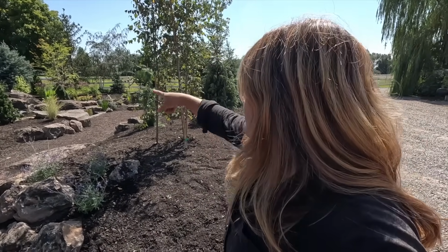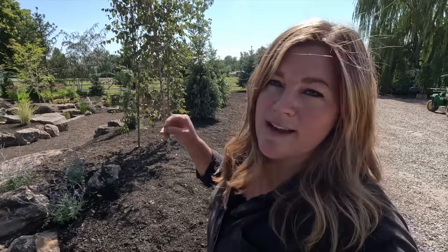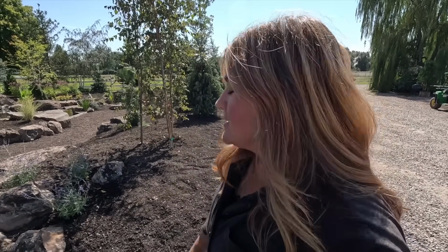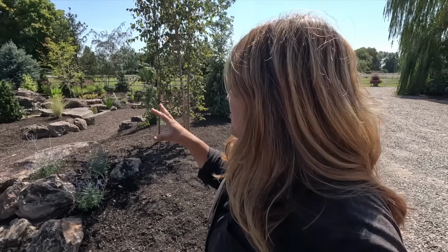But in larger spaces, it does look good to group some things. So like the Joe Pye weed, I've got a few things, some grasses here and there that I've bunched together for effect. If you just did one thing here and there all over this whole space, it would look like a complete mess in the end. So I do want to do some grouping, but be mindful of some specimens and more of a natural way of planting.